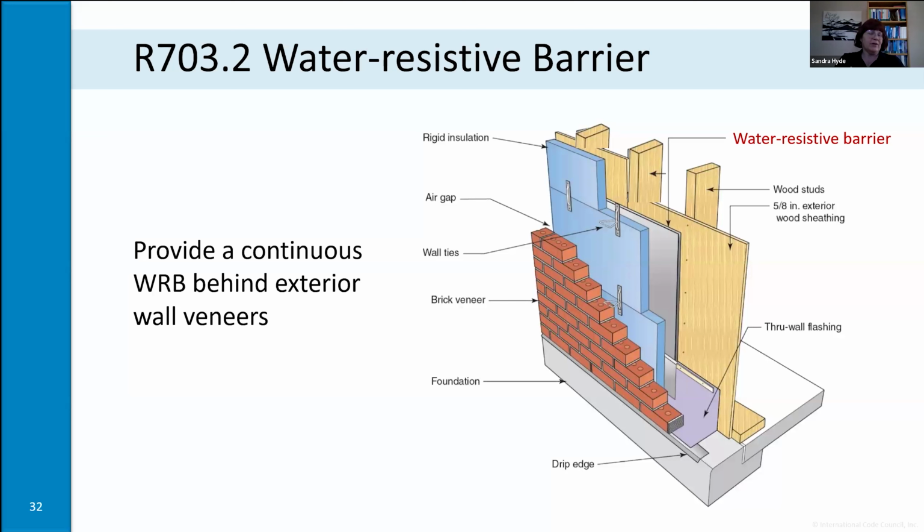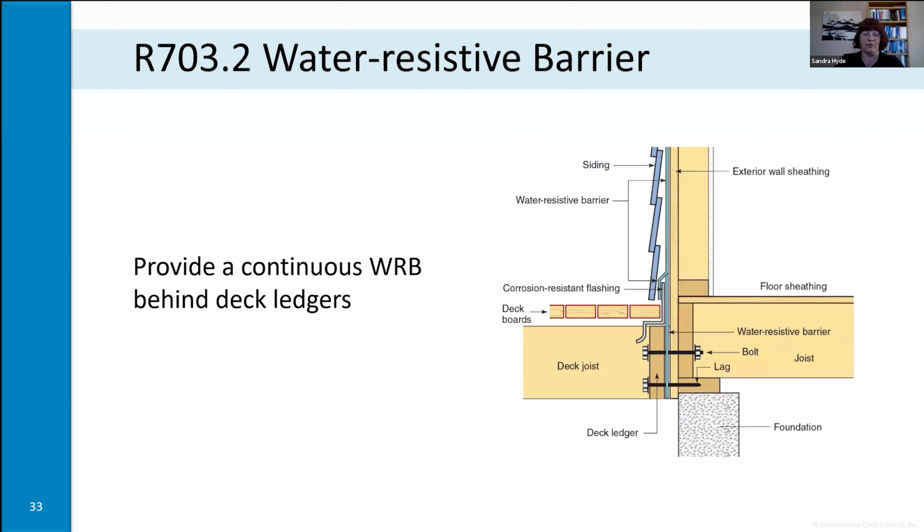There are multiple options now in the code. So there is an option where people just use the continuous insulation that works as a water resistive barrier if it is taped off and finished. So they have options. And you will probably see people doing different things because there are so many different options right now. But they can use a traditional felt water resistive barrier.